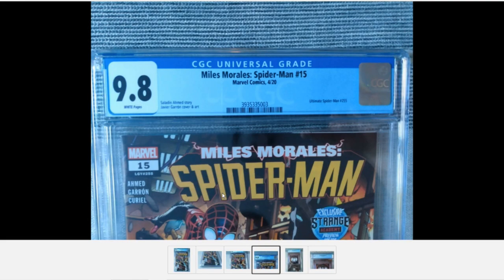And here we are. Here you can see it again, exclusive Strange Academy preview. And let's look at this label. All right, we got Ahmed story, Javier, or is that Goran, cover and art. What do we have over here? It gives you the legacy number, Ultimate Spider-Man number 255. I don't see any label for a first appearance of Strange Academy. How interesting, right? None whatsoever.